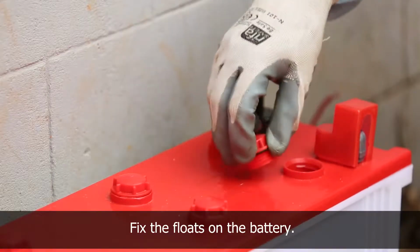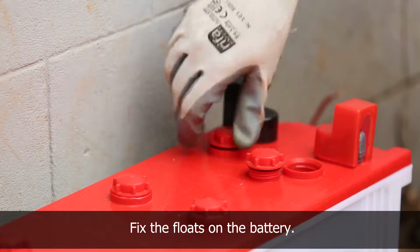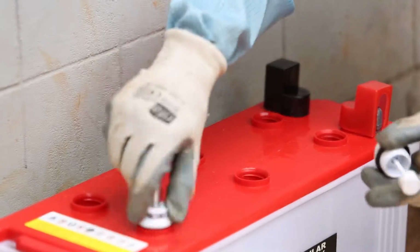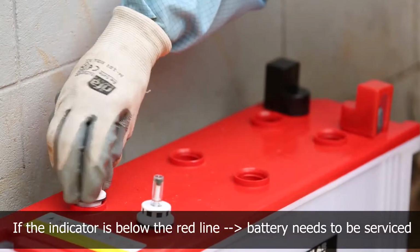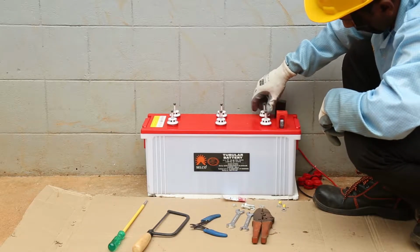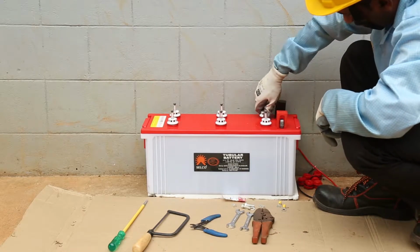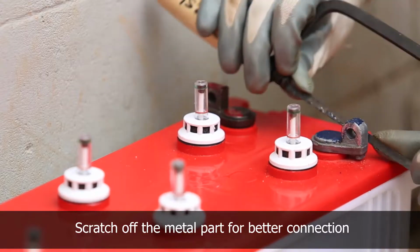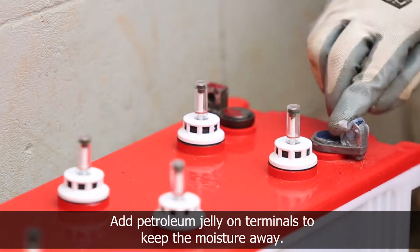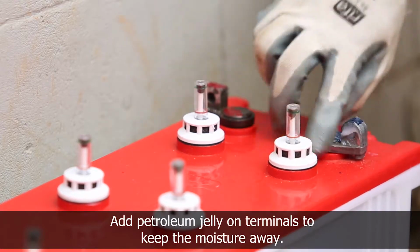Now to connect the battery, remove the battery cap and fix the floats on the battery in order to check the water level. If the indicator is below the red line, the battery needs to be serviced. Scratch off the metal part of the terminal for better connectivity. Add petroleum jelly on the terminal to avoid rusting.